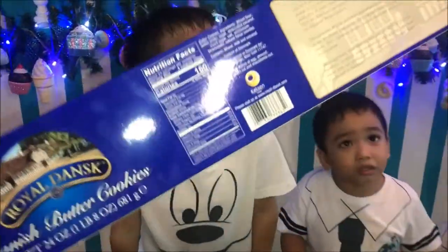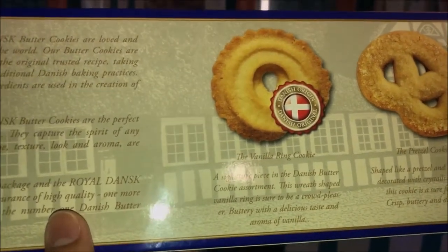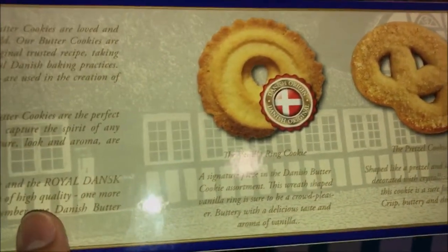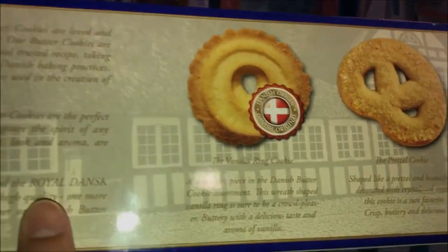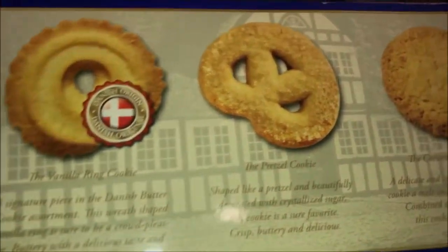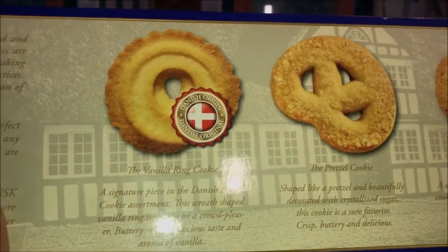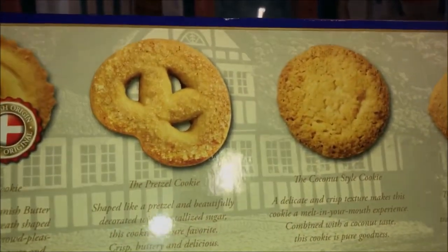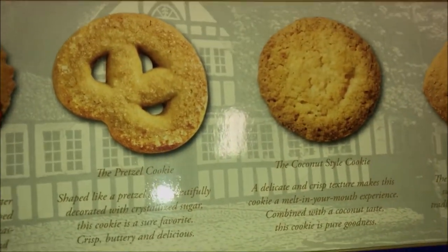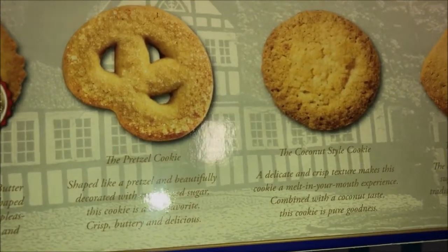We have different flavors inside. We have the vanilla ring cookie, a signature piece in the Danish butter cookie assortment. This rich shaped vanilla ring is sure to be a crowd pleaser, buttery with a delicious taste and aroma of vanilla. The second one is the pretzel cookie, shaped like a pretzel and beautifully decorated with crystallized sugar. This cookie is a sure favorite, crisp, buttery, and delicious. The third one is the coconut-style cookie, with a delicate and crisp texture that makes this cookie a melt-in-your-mouth experience. Combined with a coconut taste, this cookie is pure goodness.